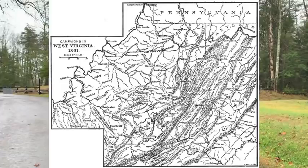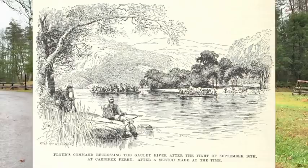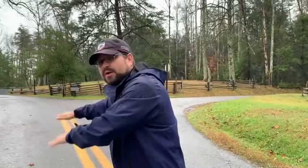But Floyd finally makes a prudent decision, and he is going to pull back across the Gauley River starting on the evening of the 10th. He realizes he's in a terrible position. He's going to pull back down and across the Gauley River, and he is going to use that as a natural defensive barrier. The Confederates will claim this as a victory. Rosecrans will claim this as a victory. Technically, the Confederates win on September 10th, but they leave the field to Rosecrans, and under 19th century warfare, whoever holds the field wins the day. So Rosecrans will be victorious.